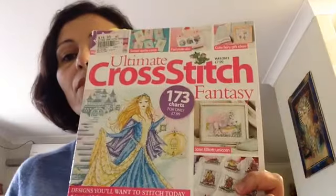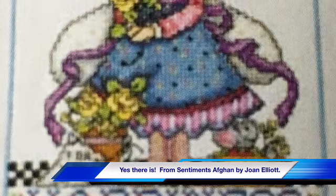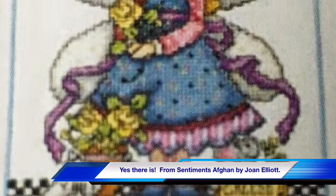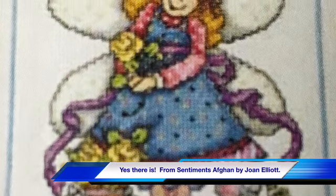So this one is going to be a card for my daughter. Her birthday's this month, so it needs to be done. It's from this magazine, Ultimate Cross Stitch Fantasy, and it's by Joan Elliott. It's basically from this Afghan. There isn't a proper picture in this magazine of that. And it says happiness at the bottom, but I'm going to change it to happy.